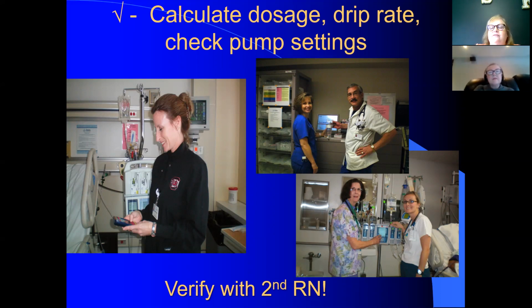And Leslie's point is to verify with a second RN, but not together. It's sort of like when we used to do blood checks all together, and then everybody would be like, yeah, and you're talking. You have to be careful about that. You have to be careful that somebody else is paying attention to this, because a second check is no safer than doing something independently unless that person is actually doing that check themselves independently as well.